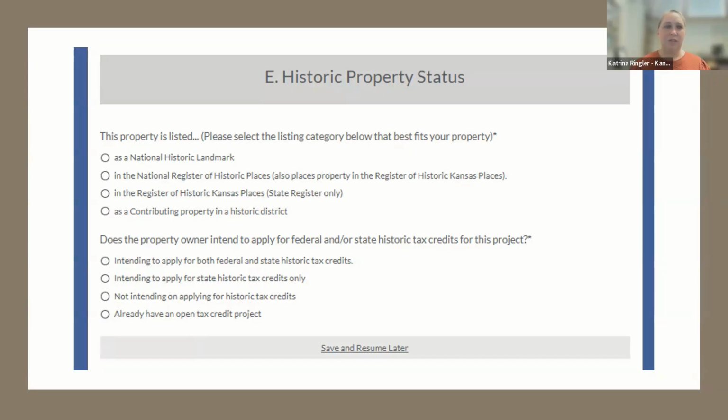And this is important to understand so that we know if we can coordinate some of the reviews that we do internally with other staff in our office. And we can get a sense of how big this project is and what all it might entail.